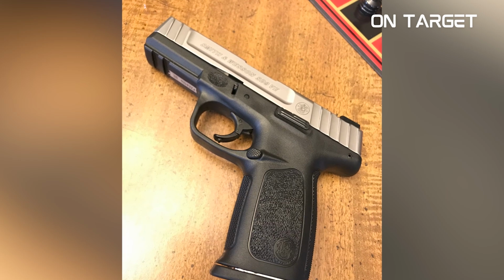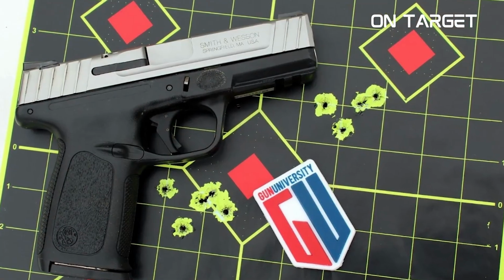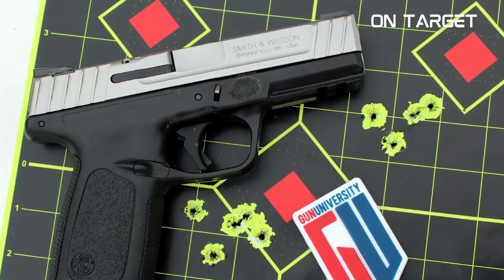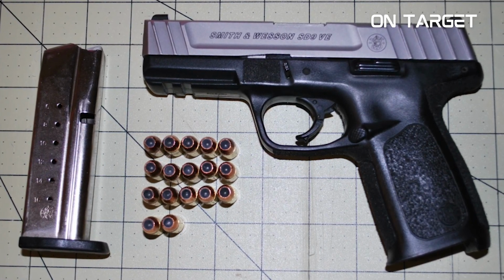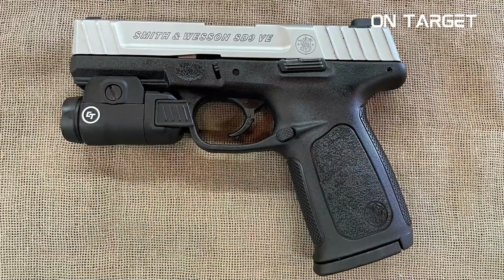The SD9VE is a 9mm handgun within the line of polymer-framed pistols of Smith & Wesson. It was introduced in the market in 2012 as the successor of the S&W Sigma, which was discontinued in 1994 after a patent infringement lawsuit pushed by Glock. With the SD9VE, you'll get a polymer-framed, mid-sized handgun that is easy to acquire due to its price.